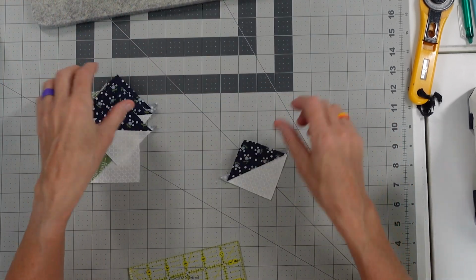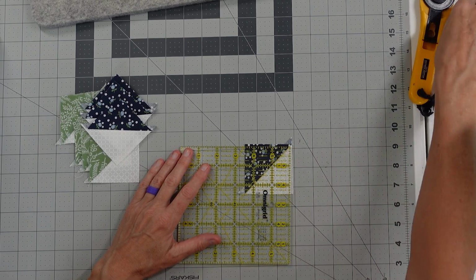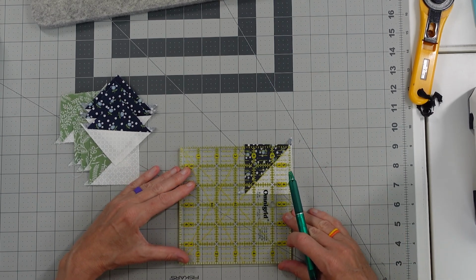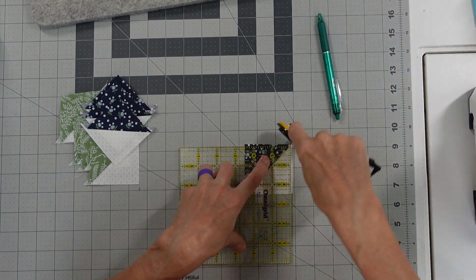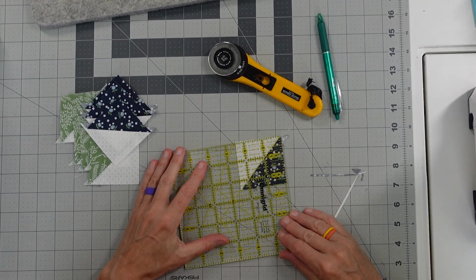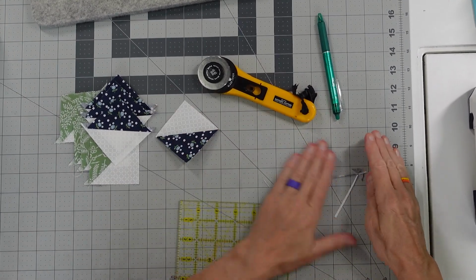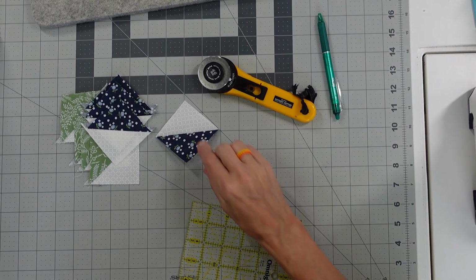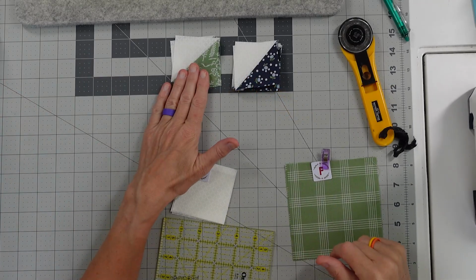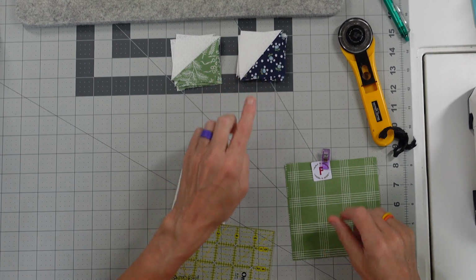And now we want to trim them to size. I use this diagonal on my ruler, line it up with the seam, and then line up my measurements down here, and then trim it up. Turn it over, do the same thing on the other side. We end up with our half square triangle block. Okay, here's our half square triangles done. We'll be using these in one of the next steps. These will come a little bit later as we're putting it together.